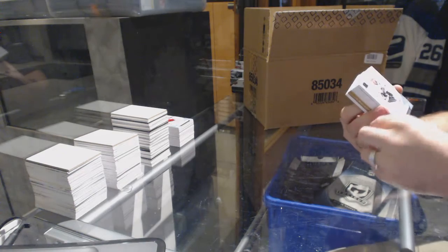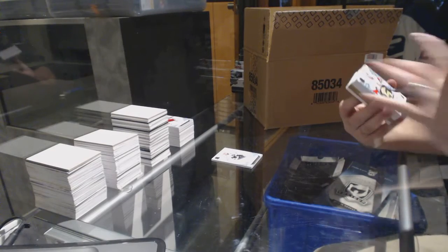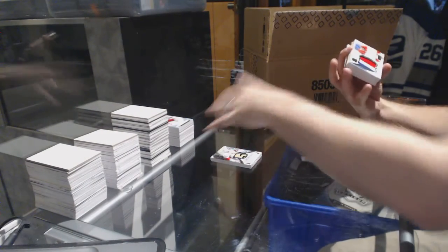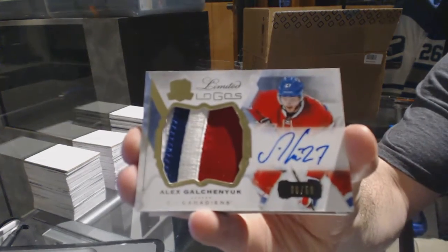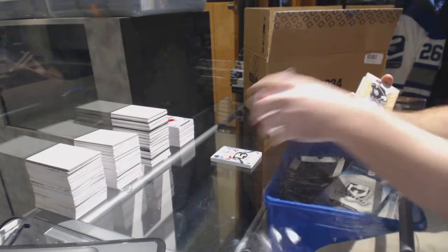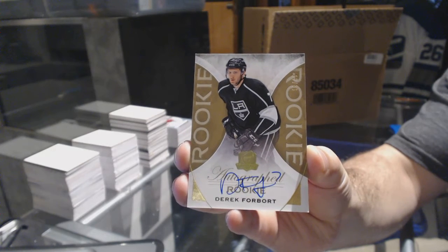We've got for the LA Kings, number 249, Anze Kopitar. For the Ottawa Senators, number 249, two-color rookie patch auto, Matt O'Connor. For the Montreal Canadiens, numbered 6 of 50, limited logos patch auto, Alex Galchenyuk. For the LA Kings, we've got a gold rookie auto numbered to 36, Derek Forbort.